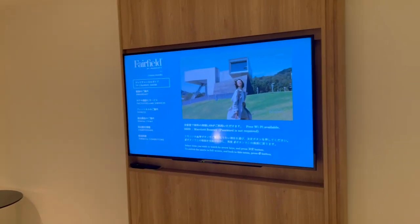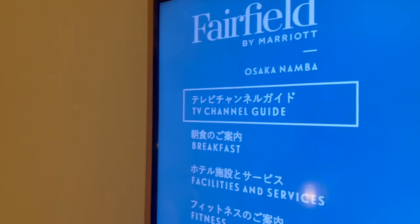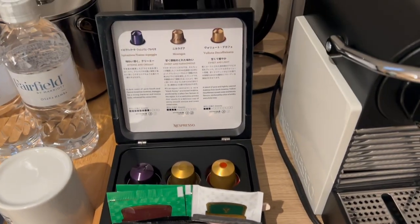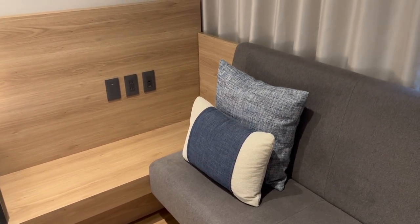So let me turn to the right. You can see the television. Pretty interesting. I like how Marriott sets itself apart with all the creative, interesting videos. It's pretty nice. There's an espresso machine and complimentary water, so you can make coffee or even tea. Now there's a sofa, kind of attached to your bed. And there's a curtain.